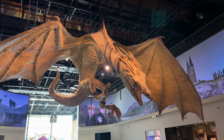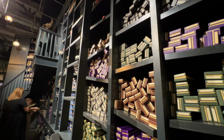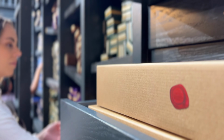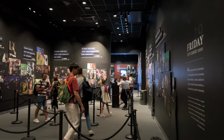Just before we joined our tour, we checked out the gift shop where there are a lot of Harry Potter themed souvenirs. Keep watching until the end of the video where we will show you what souvenirs we purchased and our thoughts on whether we think the tour is worth doing.